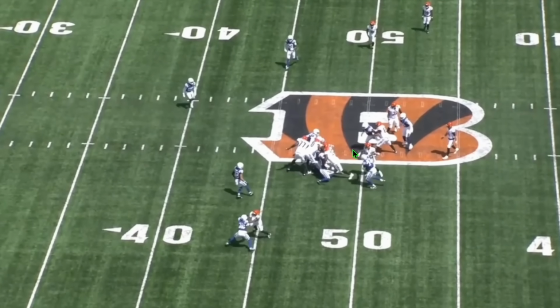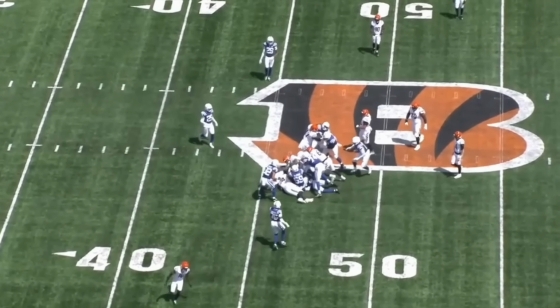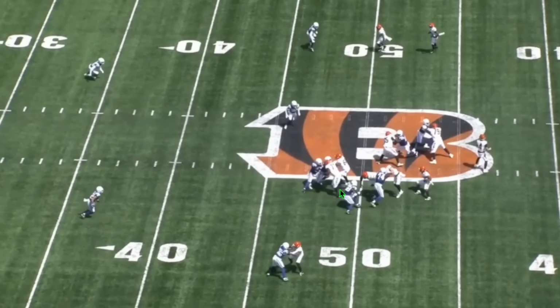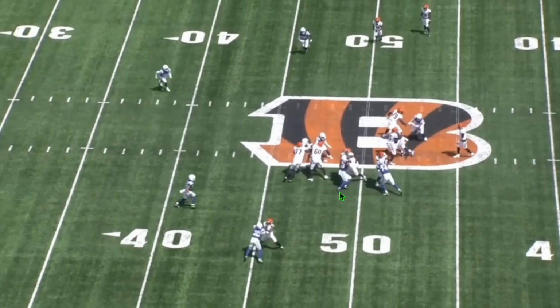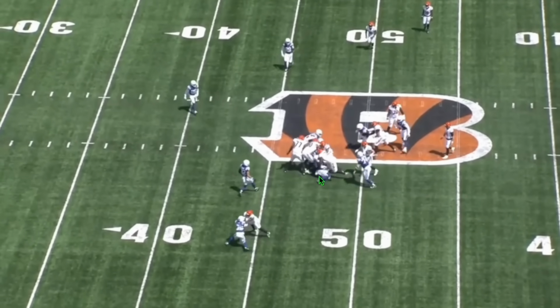Unfortunately, the double team's not great. The running back tries to squeeze through but can't. But again, you can see Rivers right here. Just get on this linebacker and bury him into the turf. Destroy his dreams. This is what you love to see right here.